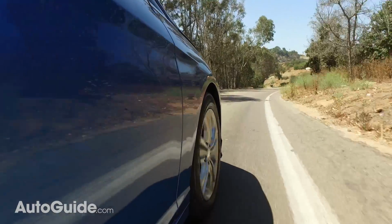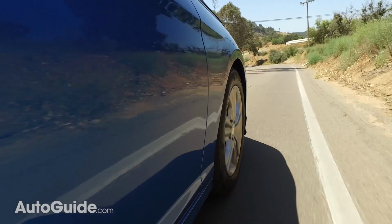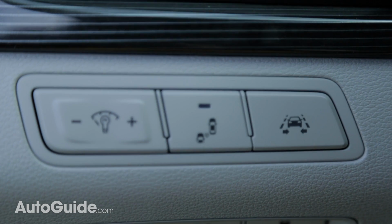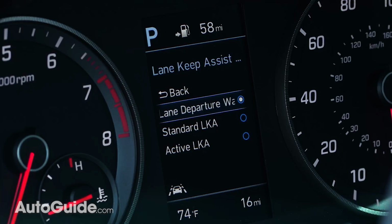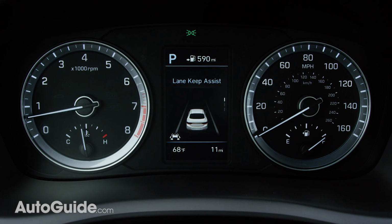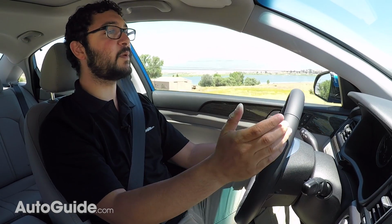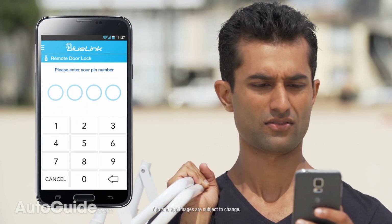There are some really big changes when it comes to the driver assistance and safety features. For example, blind spot monitoring is now a standard feature, and the lane departure warning system also includes a lane keep assist function. That's a huge deal. Additionally, for the markets that support the Blue Link telematics system, Hyundai will be offering that 3 years free of charge.